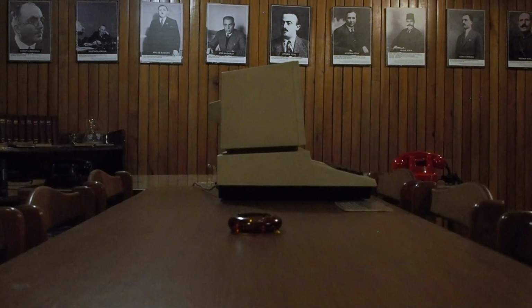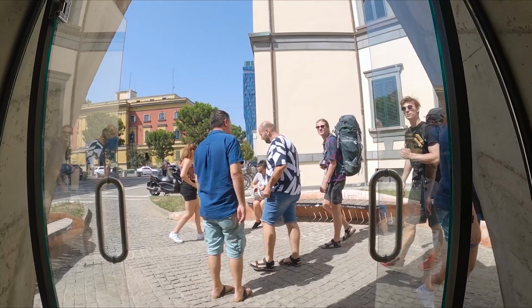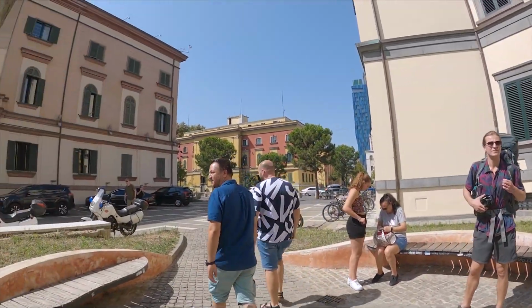If you're looking to learn more about this period of Albania's past, then it's a must-visit location in Tirana.